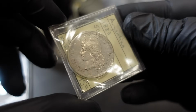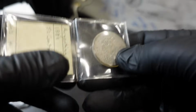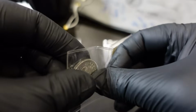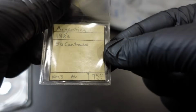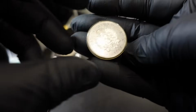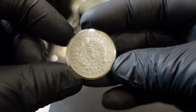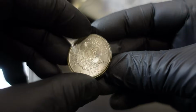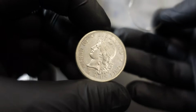This is a coin from Argentina, and it is from the 1800s, so it's considered a world coin, but I didn't pay as much as this says. I think they were asking $95. I think I paid like $80 for this, so it's a 50 centavos, and it's in kind of a little bit of a capsule, I guess, this little container to keep it from turning green or oxidizing, which I thought was interesting.